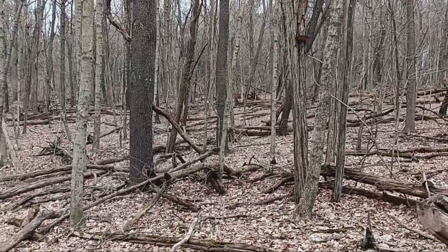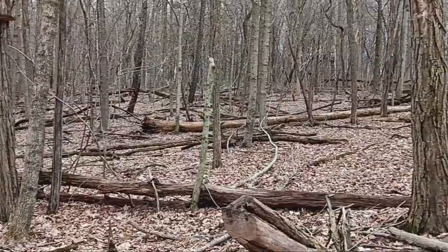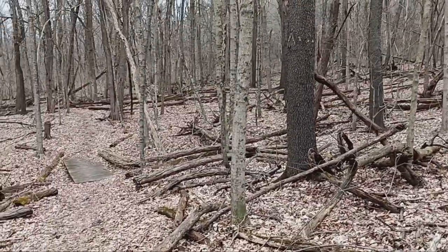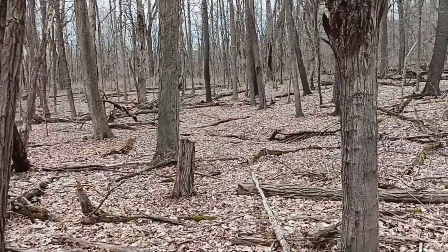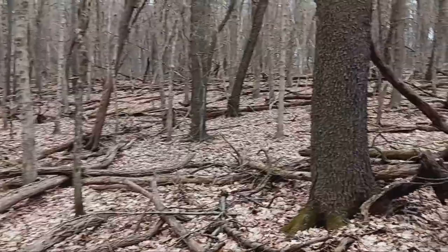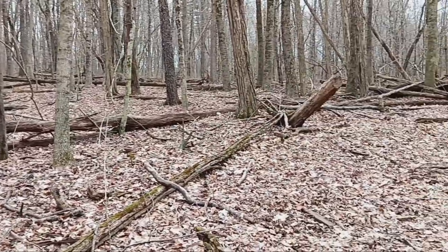I'm at Seymour Nature Preserve on Winter Road in Delaware County. First time here. It's not a big place, a little over 100 acres, I think. It's a pretty nice place. A lot of downed trees in here. A lot of trees.